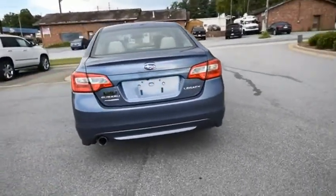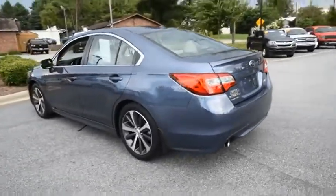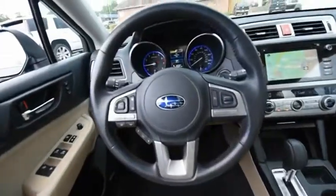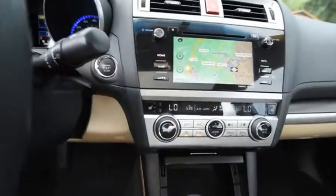The Subaru Legacy offers a roomy interior and a dynamic drive you feel every second you're in the driver's seat. It's a refreshing alternative to the alternatives. This vehicle offers reliability and good looks at a great price. So come in and take a test drive today.